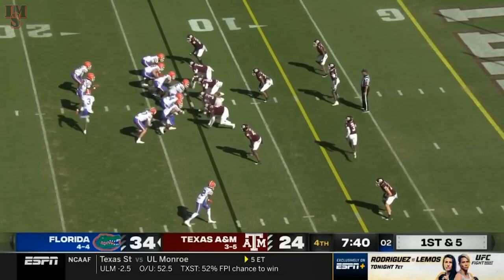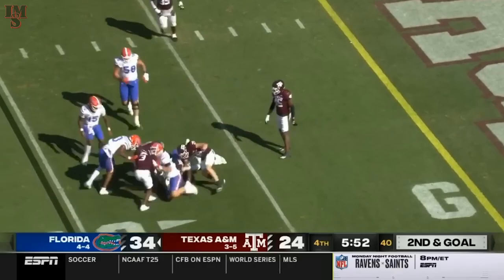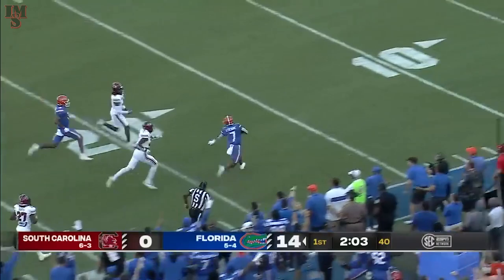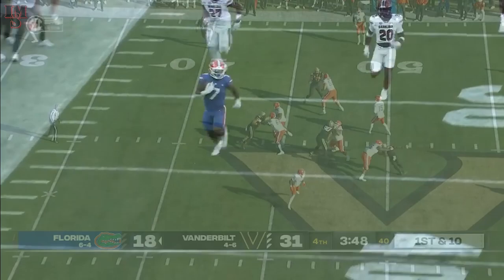The give is to Etienne. Richardson hands it off to his back, Etienne, who's brought down. Get back to the ground game where they're so strong. Etienne, he can hit the home run. This one's out of the yard. Dives to the end zone. Touchdown. Cyrus Torrance.